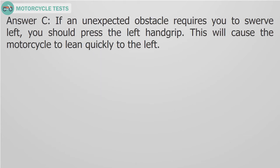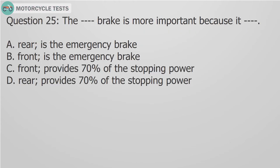Answer C. If an unexpected obstacle requires you to swerve left, you should press the left-hand grip. This will cause the motorcycle to lean quickly to the left. Question 25. The blank brake is more important because it blank. A. Rear is the emergency brake. B. Front is the emergency brake. C. Front provides 70% of the stopping power. D. Rear provides 70% of the stopping power.